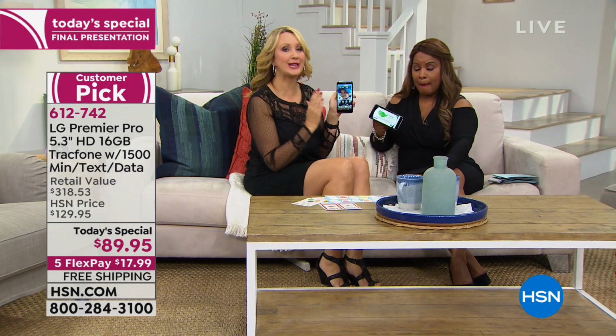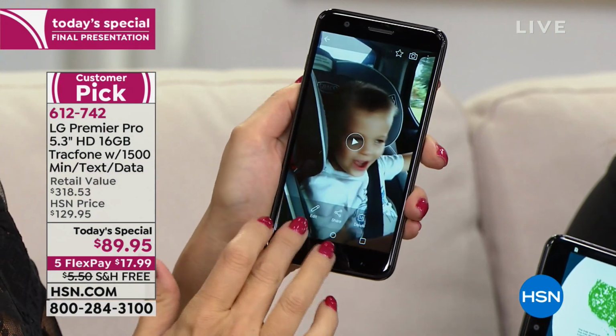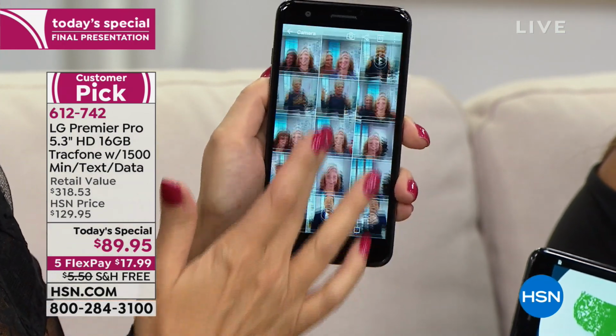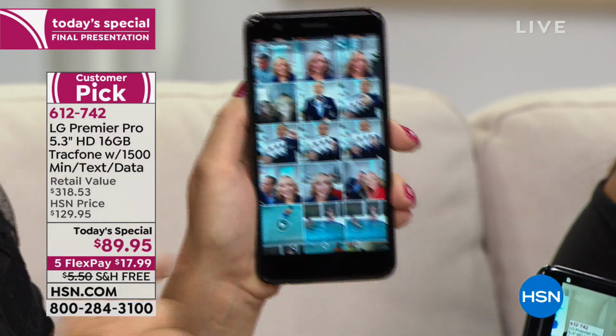Yes, it is. So you get 16 gigabytes built in. That's basically enough for you to store about 5,000 photographs. So if you love to take pictures of your fur babies, your children, your grandchildren, your loved ones, friends, whatever it is you're into, you're going to have a lot of space built into this phone.